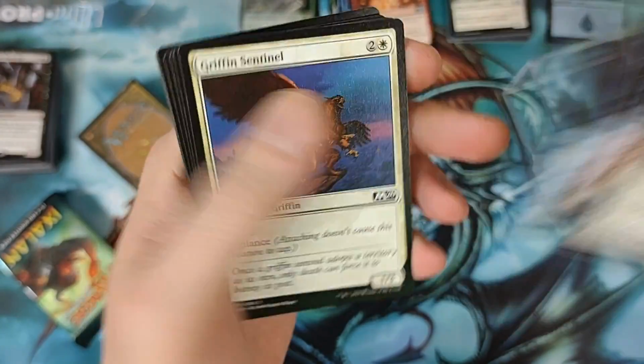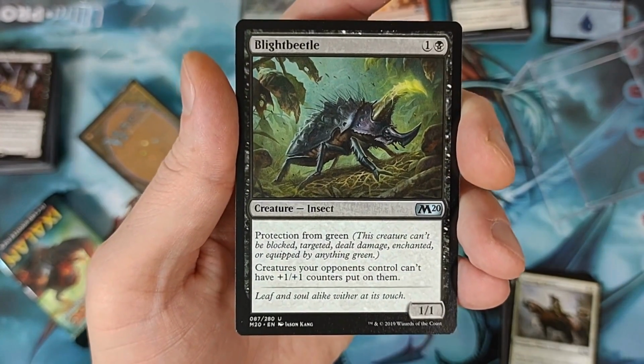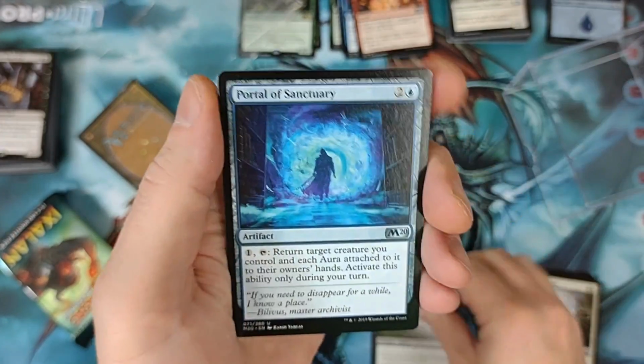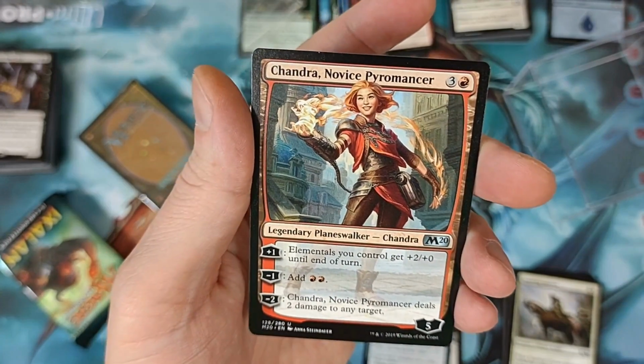So this is from Core 20. What do we got? Got ourselves the old Blight Beetle. There you go, fun card. Actually, someone shut my deck down using one of these, and they mainboarded it. I'm like, get out of here. Fun card, use this quite a bit. Portal of the Sanctuary, I like that. Chandra, Novice Pyromancer, a little bit of ramp. Get a little bit of them elemental pumps.